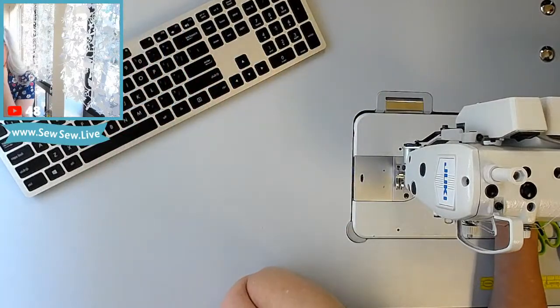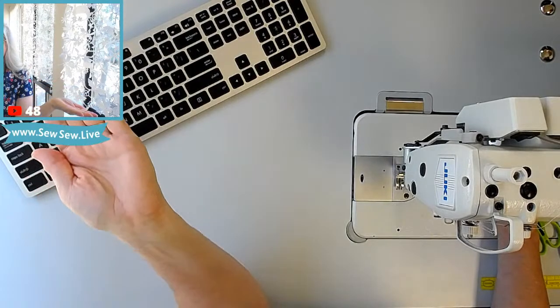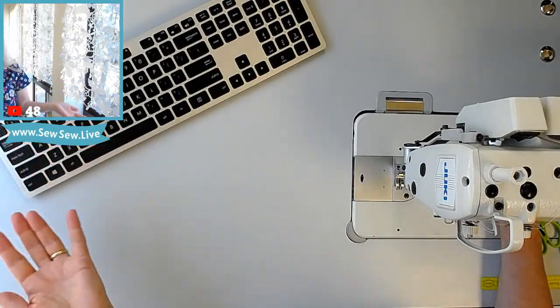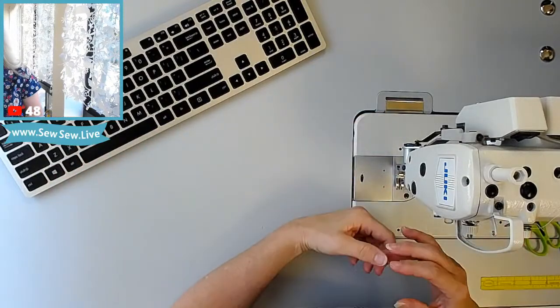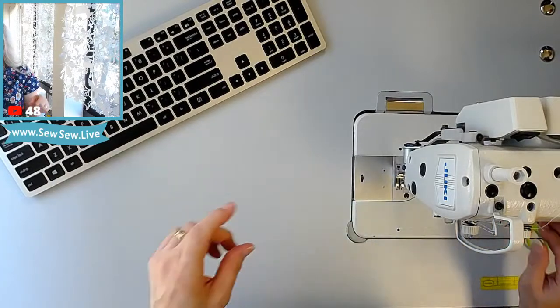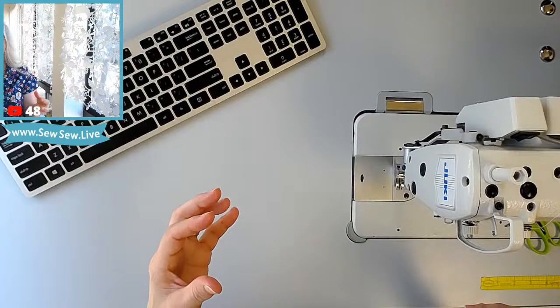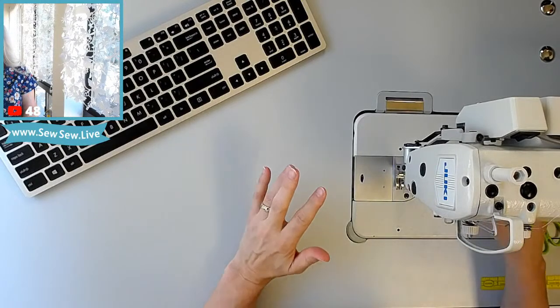Oh, no, what, Michelle? Drafting yourself would help in your understanding of patterns. Yeah, I think that's great. And we talked about that at the beginning, why you want a block. Maybe you don't want a block. You don't need one. If you don't want one, you don't have to have one. But that is a good reference for pattern companies in the curvy size category.